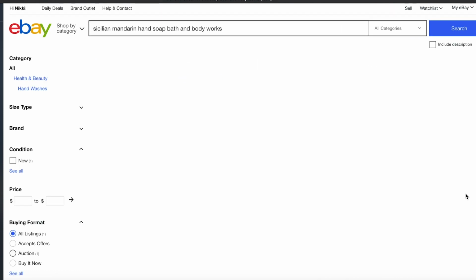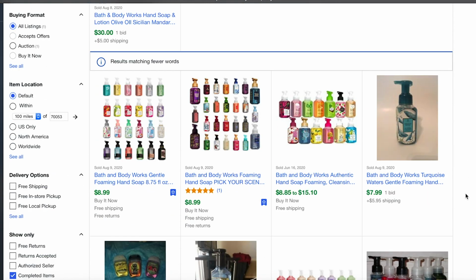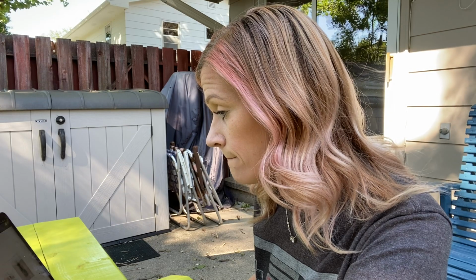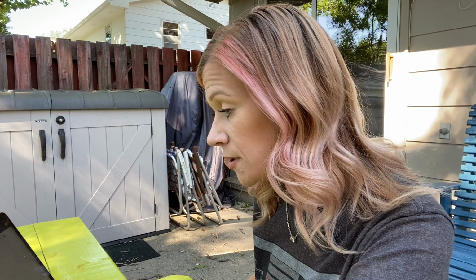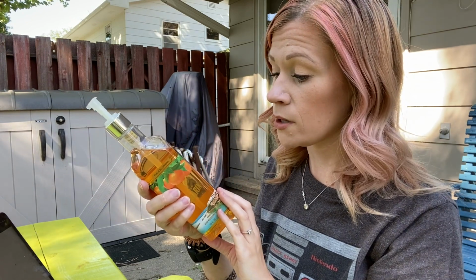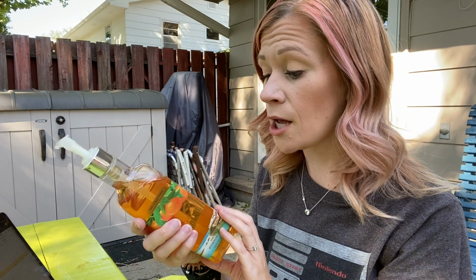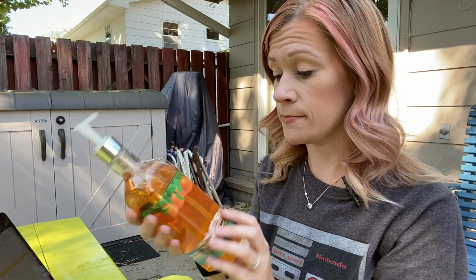Let's get the money. Oh, well, we do have a set here that's sold for $30, but it's a set, it's a lotion set. This is definitely something that I will try listing with them. Fall in love with Sicilian Mandarin, beautifully blended with luscious orange and wild iris petals. Hopefully this will get us $20.